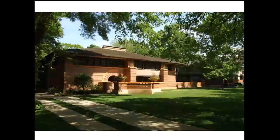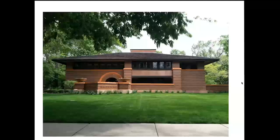The house appears monolithic, and it shows the same low-hipped roof that signed the Winslow House, sheltering the house before. Another picture taken 40 years ago.